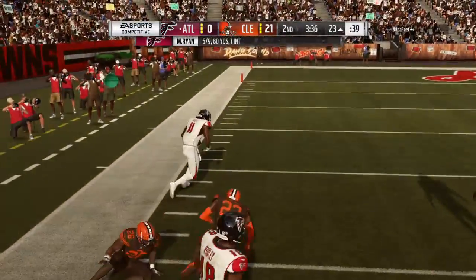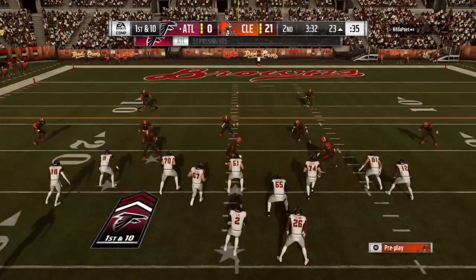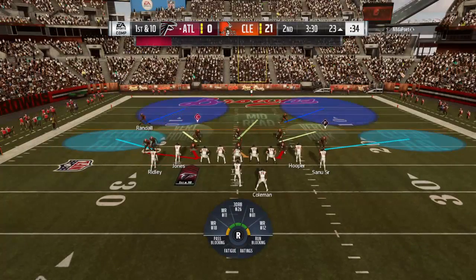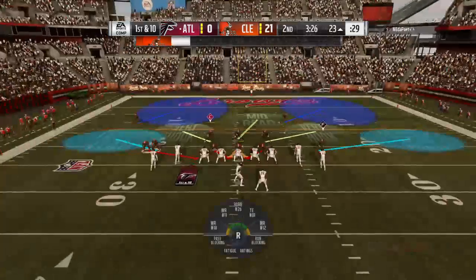Jones. And he goes down, but not before getting this inside the 25. Not often do 4th down conversions result in 23 yards, but that's the case here. 1st down.